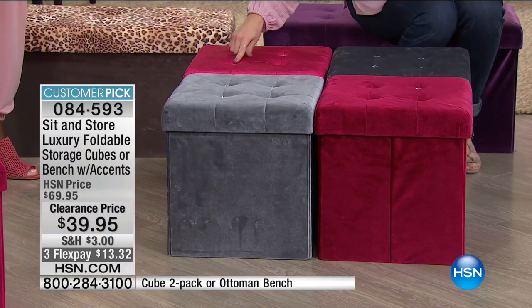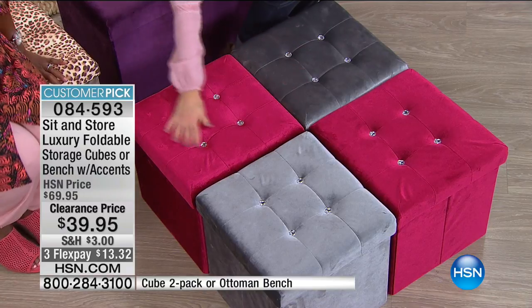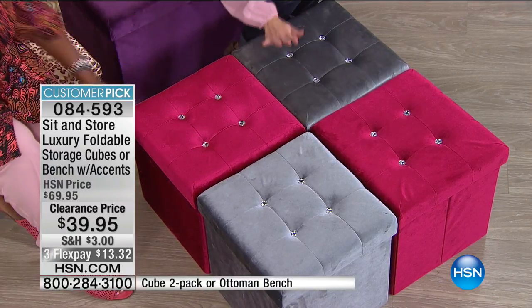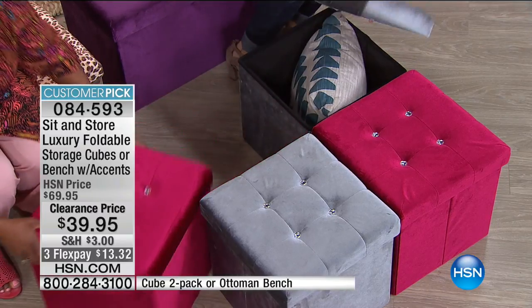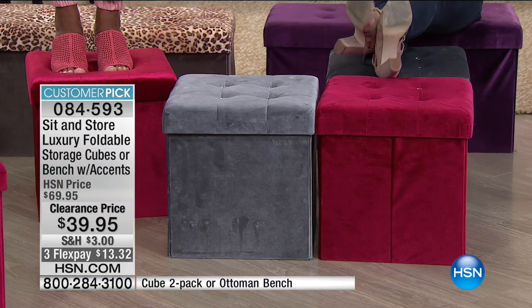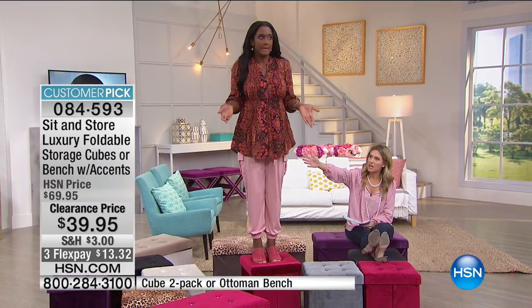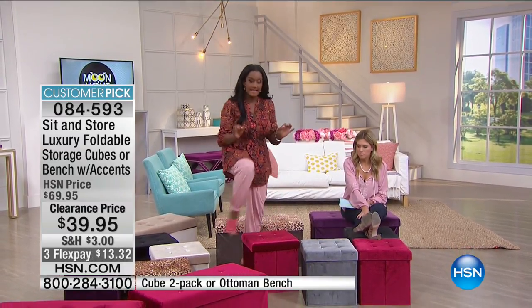It's finished and plush with these crystal accents. This tufted design is so beautiful. It's so in the magazines right now. But not only is this beautiful, it's also functional. You have space inside to store, and you can use it as seating. You can put your feet up. You can even stand on it. I don't recommend making it nonstop, but it's nice to know that it's that sturdy, that well made.